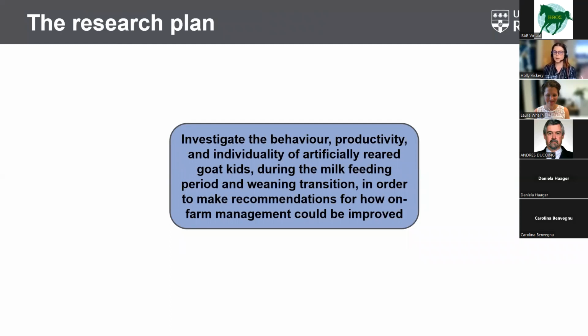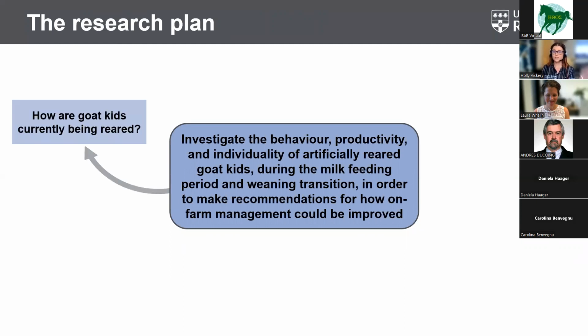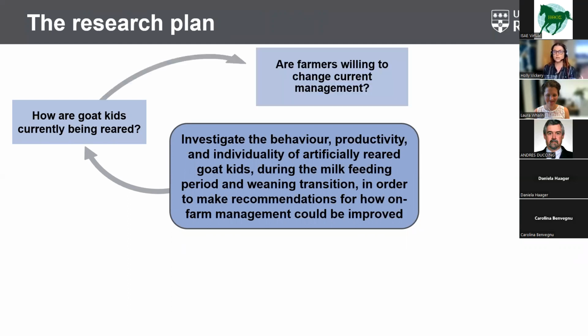First, I really needed to know how the goat kids are currently being reared. And that's something that we had specific data on for very specific countries, quite small scale. And I just thought it interesting to look at all kids that are being artificially reared. Secondly, I wanted to find out from that same survey, are farmers willing to change their current management? What are those barriers? Why might they not be willing to change? And that meant that I could then tailor my animal-based research in order to make sure that it's feasible for farmers to use.